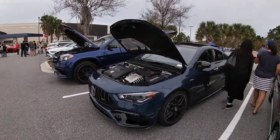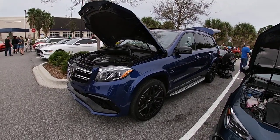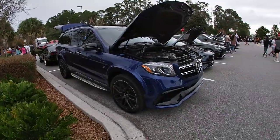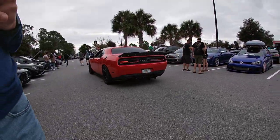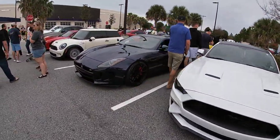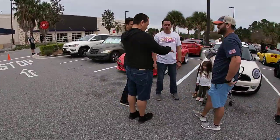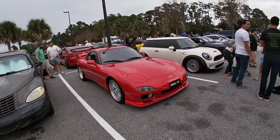Wow, look at this other one. Oh man. That's nice. That's an ultimate family car. Right there. Ultimate family SUV. It's expensive though, but that's an ultimate family SUV. Hellcat maybe. Mustang. F-Type SVR. And then we got the RX-7 right here. Well, the RX-7's nice. I like it.